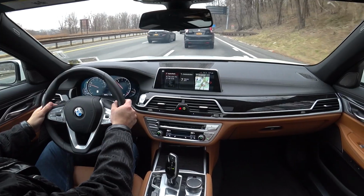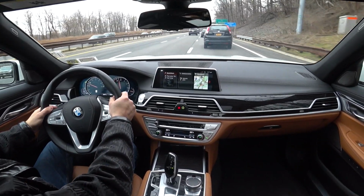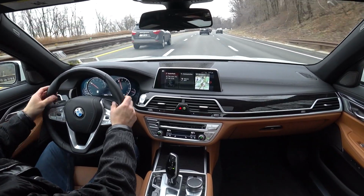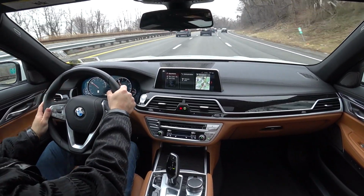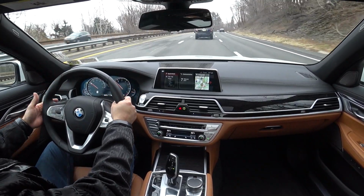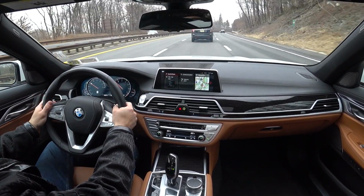Also, the paddle shifters, I absolutely can't stand them on this car. They're too small. They're cheap plastic. You have an incredible steering wheel. The steering wheel is a home run. It's just perfect. It feels perfect in every which way. And then you just have the paddles, which I feel are in the wrong spot, and they're the wrong size.